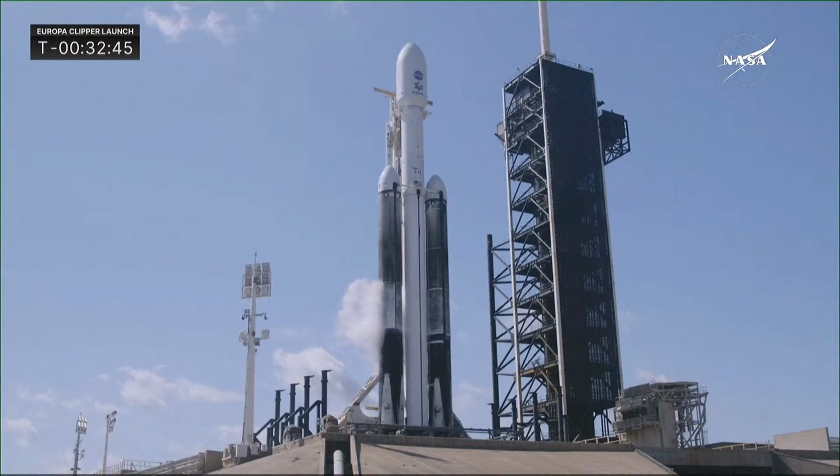Later in the count, we'll hear them go on internal power. So continuing to follow their procedures and work all they need to do to make sure Europa's ready for launch at 12:06 p.m. today. All right, and we're waiting for T0 at T-minus 32 minutes and counting. We'll send it back to Megan and Jenny.